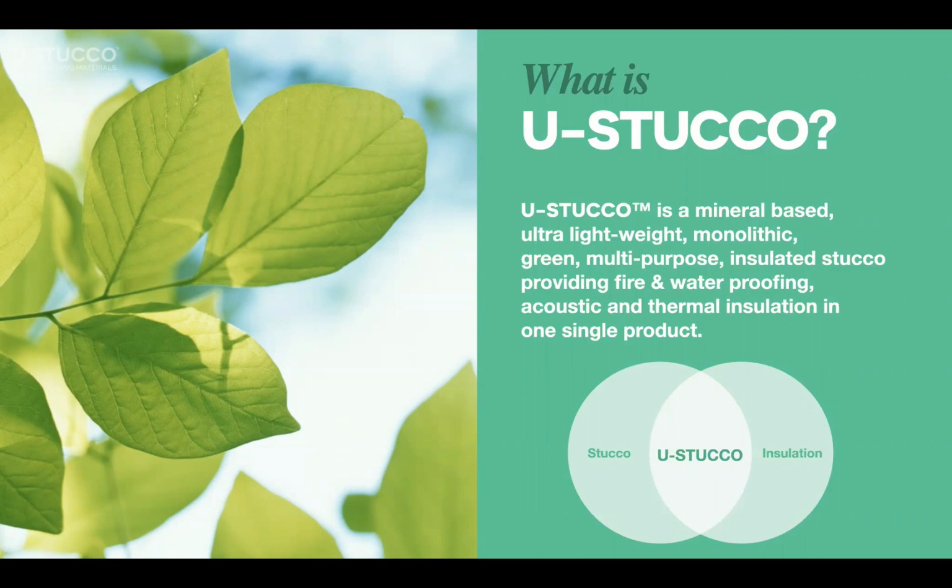We use fireproofing materials to make our structures fireproof. We use waterproofing materials to make our structures waterproof, as well as thermal insulation materials to increase the performance of our walls and ceilings, and similarly acoustic solutions. So what U-STUCCO does is bring all these 4 different types of insulation solutions into a stucco formulation. We are basically melting all these things in one pot and calling it U-STUCCO.